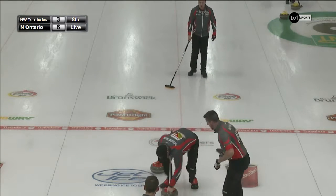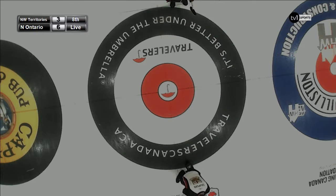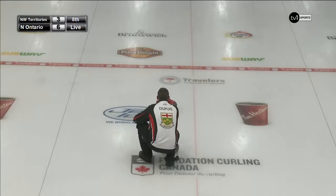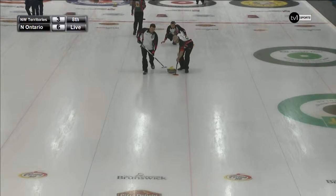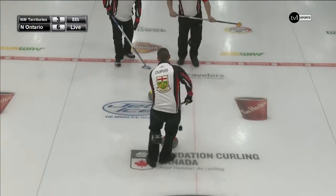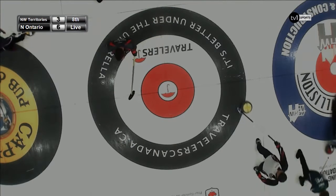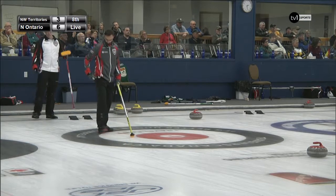Northwest Territories is trying to get that behind the guard, which they did. However, I think they would have liked that in the rings because the 4th rock has now been thrown. Ontario will certainly want to remove any guards to eliminate the chance of Northwest Territories scoring multiple points. And he removes one. Northwest Territories will probably come into the rings. They need to score 3 here just to tie.